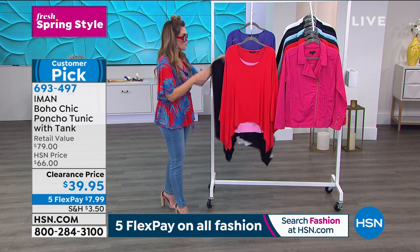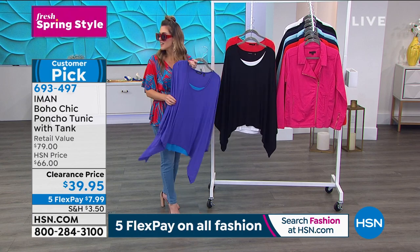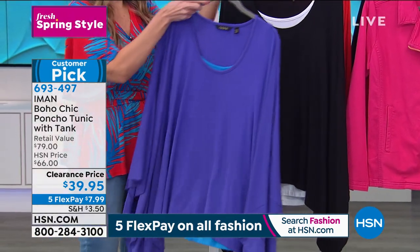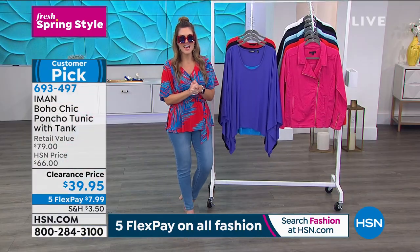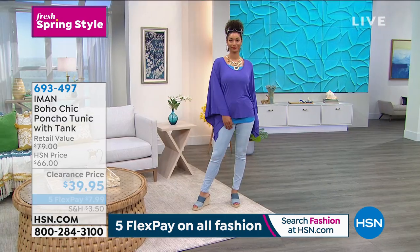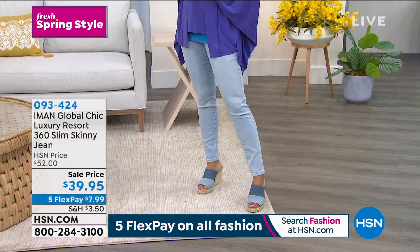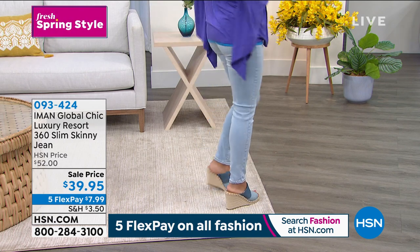So the red, we've got it in the black, which is most popular. It's got that accent of the white. And then Brooke has been wearing it in the purple with that fun ocean blue as the accent as well. So the item number on that is 693-497, and it's only $7.99, the color of your choice, extra small through 3X.